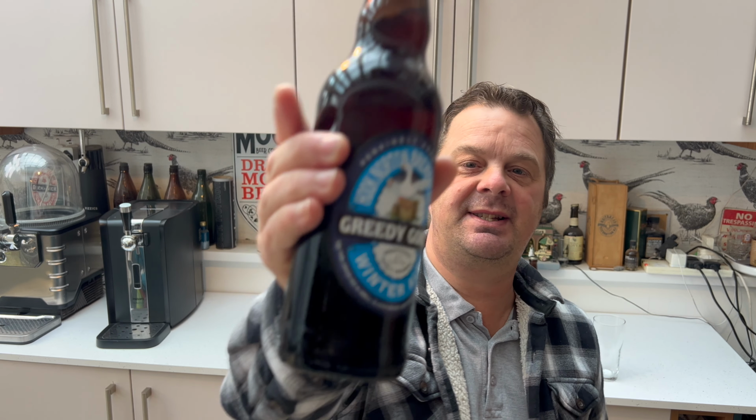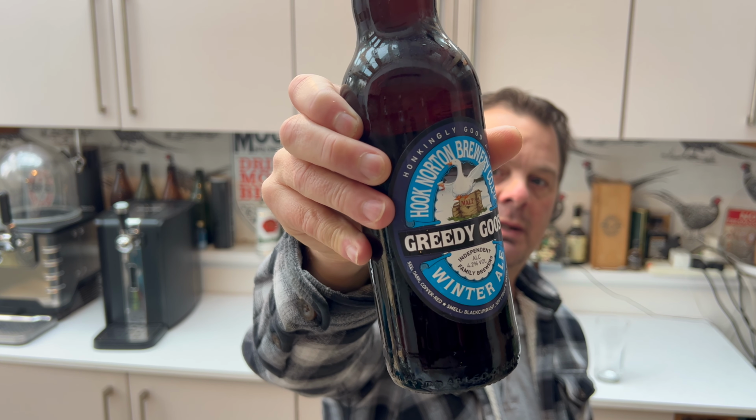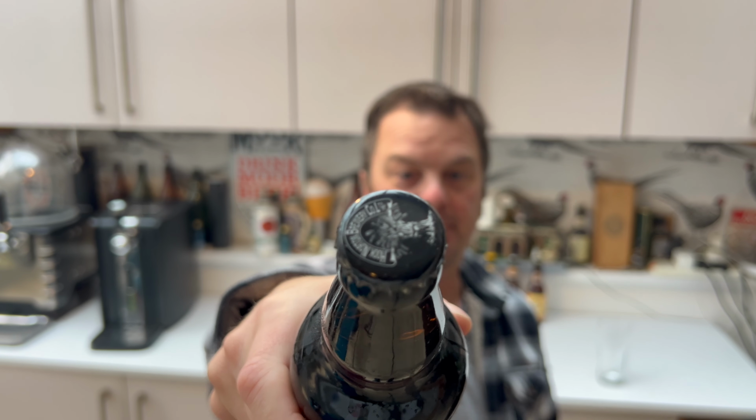But if you've not been to the Cotswolds, if you've not been to Hook Norton Brewery, you need to go. I'll talk more about that later in the video, but this is their Greedy Goose, a 4.2% ABV winter ale. So there's a seasonal, Christmassy thing going on at Hook Norton. There's the bottle cap.